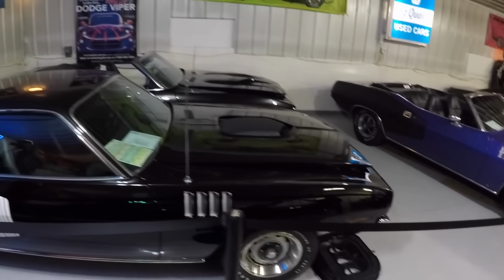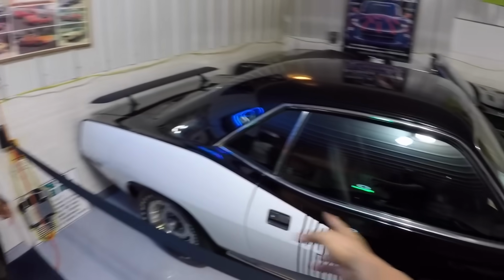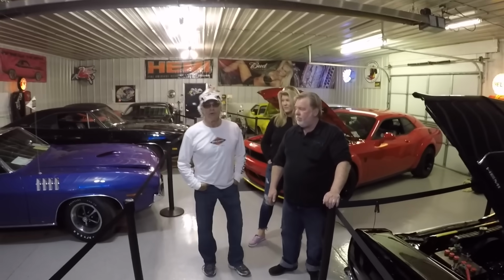71 Hemi Cooter. Yep, it was green though. With the Hemi right here was all black. It was legendary. My guy, his name is Daryl. It was green, though, and black. I don't know. But it was dope. So I liked it for sure.